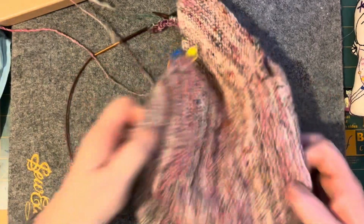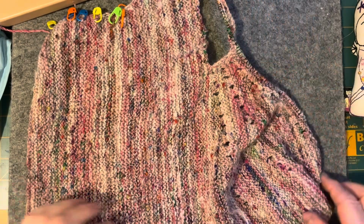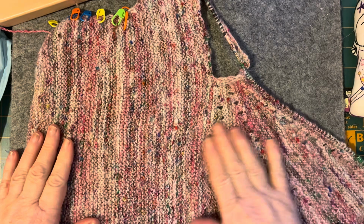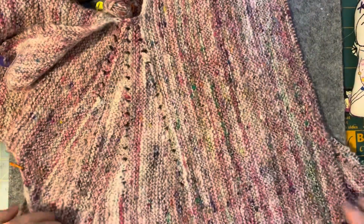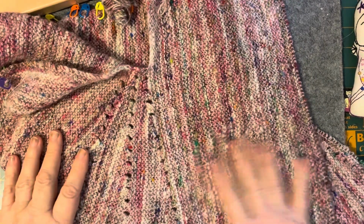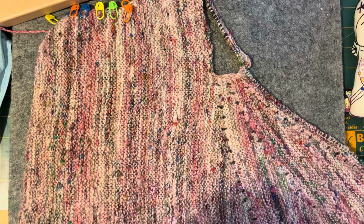Now, as you can see, I've just come up the back armhole side. I've got the side of the vest, front of the vest, and the back looks like this. This is the first piece. So all I have to do now is another back. And then these get joined here.